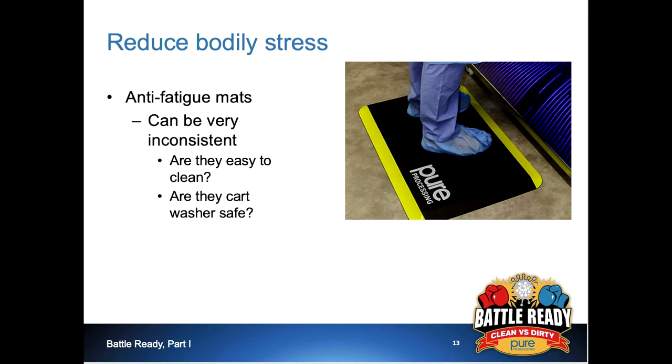Another great way to address ergonomics and bodily stress is with anti-fatigue mats. There's a lot of inconsistency when it comes to anti-fatigue mats. One would think that utilizing an anti-fatigue mat would be easy, as simple as putting a mat in front of your sink, and the mat then helps you and relieves pain. But a lot of times, that's not the case.